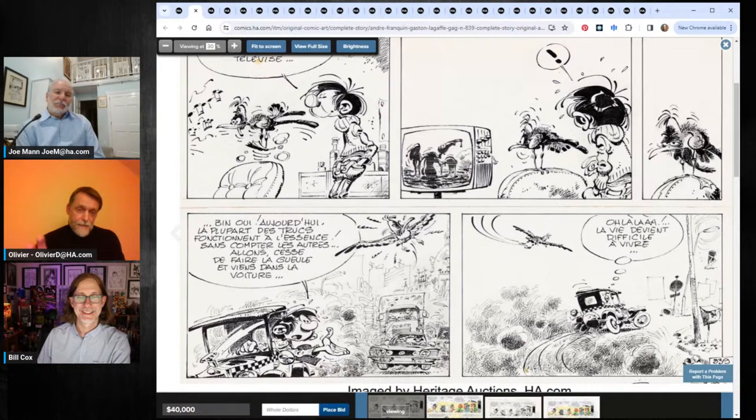So it's a political message. It's save the planet. So it's still today, and especially today in the world we're living in, very accurate. That page is one of the most famous. The panel with the seagull under the petrol has been taken in the Idée Noire by Franquin, so watch another book.